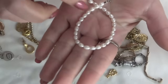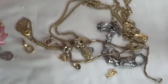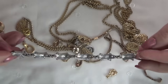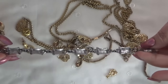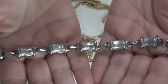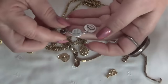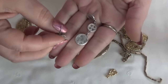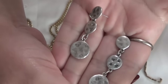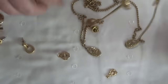I need to attach this one to the. Look pretty there. Bamboo. I don't see anything in the back on this one. So bracelet. And then we have the Chico's earrings here. Hammered. Okay, post earrings. So two.